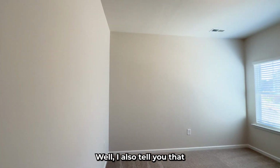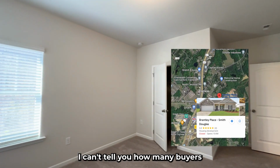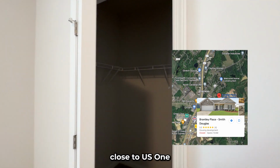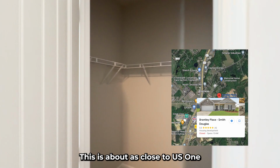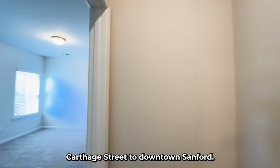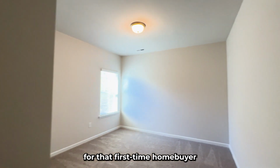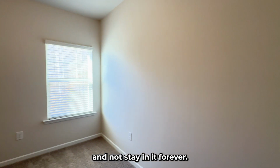I'll also tell you that one of the coolest things about this whole community is its location. I can't tell you how many buyers tell us, hey, I want to be in Lee County, close to US 1, so we can get to Raleigh really easy. This is about as close to US 1 as you can get without being on US 1. You also have easy access via Carthage Street to downtown Sanford, so it's a really, really sweet spot. And it's a great product for that first-time home buyer or somebody who's planning to purchase a home and not stay in it forever.